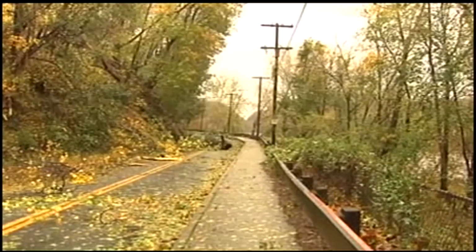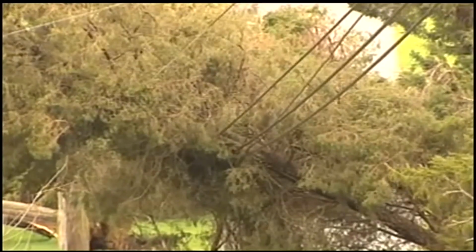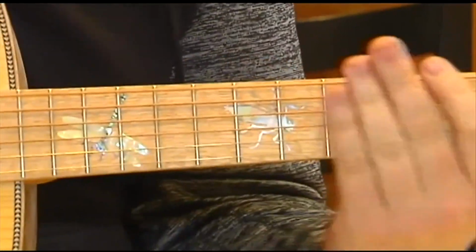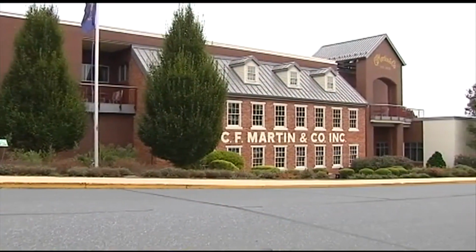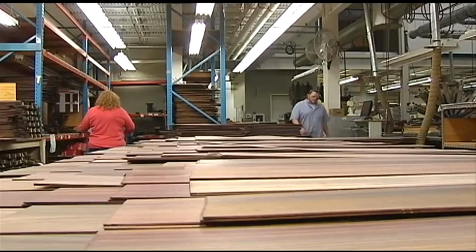A local company found a way to reuse some of the debris the storm left behind. Superstorm Sandy left behind a mess in the Lehigh Valley, but from the downed power lines and trees have come several finely crafted instruments. Oh, I was blown away. It's a spectacular guitar. It's a beautiful guitar. Fallen trees from Jacobsburg Environmental Education Center in Northampton County have been reclaimed by Martin guitar makers. Only 3 of them were made.